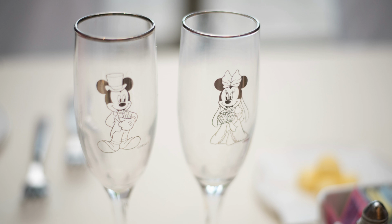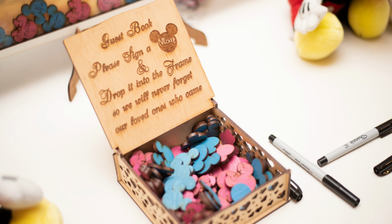This next picture here, this is one of my favorites. My mom actually got these for myself and my husband. These are our wedding glasses. It is Mickey and Minnie dressed as a bride and groom. So you can see here, come on, they've almost been married for 100 years. Let them get married.